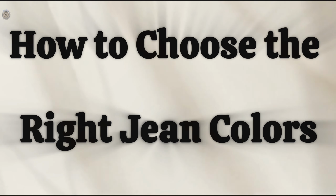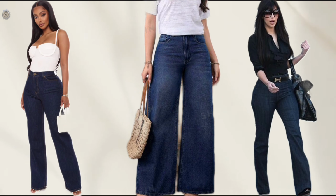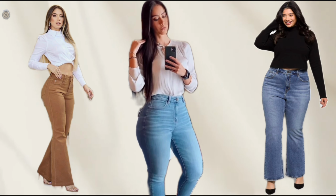How to choose the right jean colors. Dark colors, like black or dark blue, perfect for minimizing attention to the lower body. Light colors, like light blue, ideal for casual looks, especially when paired with tops in vibrant colors.